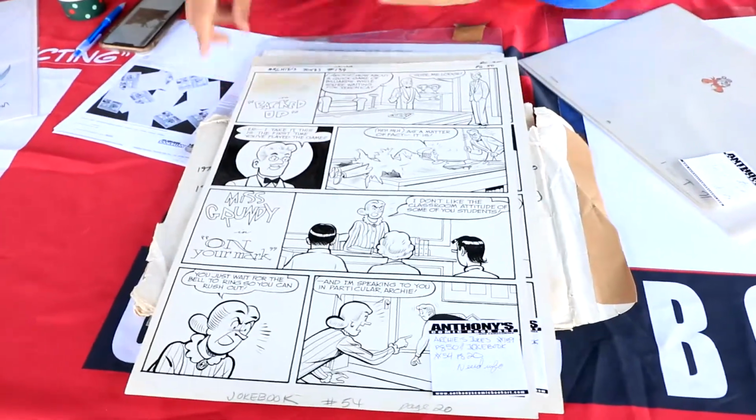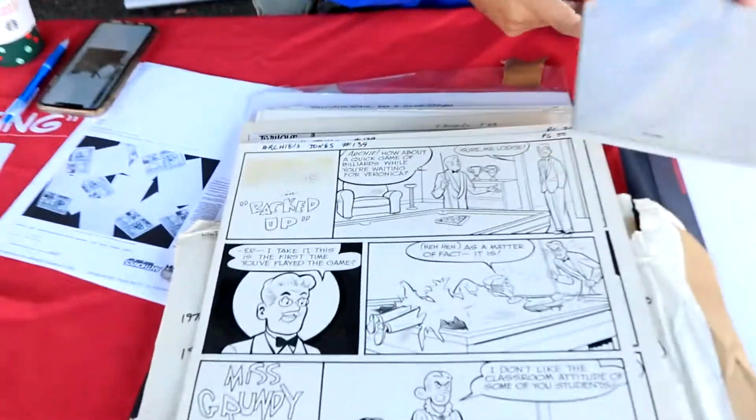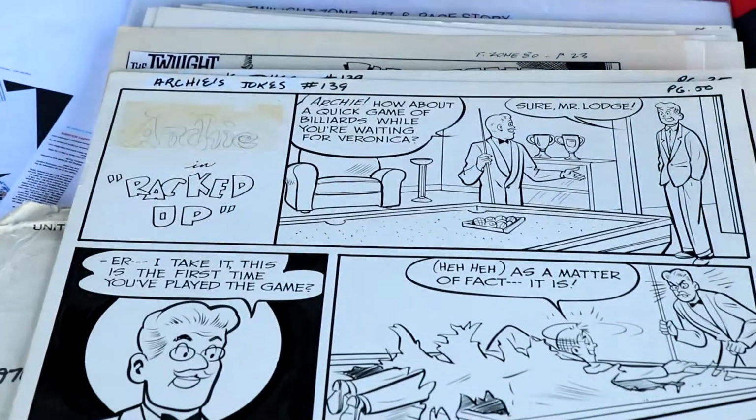They're 60s large art pages from a joke book. Those had a lot of different pages, and a lot of guys doing a page here and there, so I'm not sure who did those. So I'm looking for information on the Archie pages.